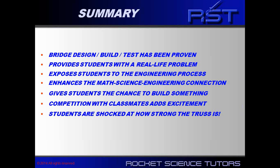Yeah, there are some other programs. I ran into a gentleman from the state of Michigan, and they've been operating for 20 or 30 years in some of the inner cities in Detroit, and they're sending engineers and graduate students into the classroom, and I think they're probably a bit farther along than Rocket Science Tutors. So we had a nice discussion at the Discovery Science Center a week or so ago. But there are other groups.